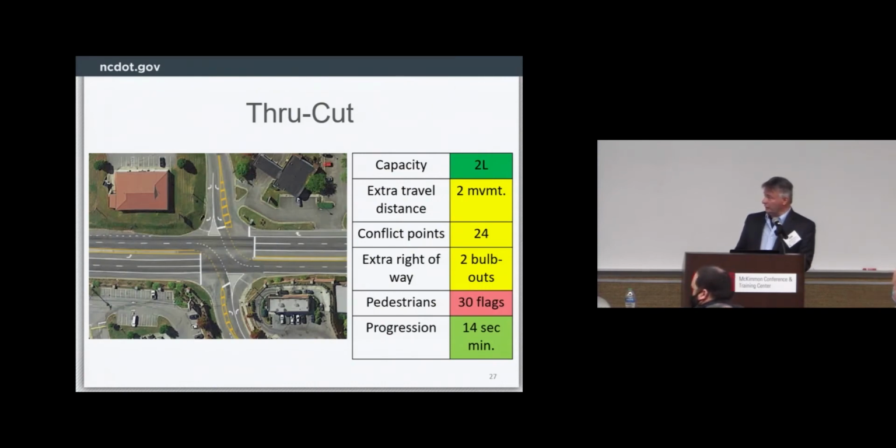Doesn't need much extra right-of-way, if any. If you already got the connecting roads, fantastic. If you don't have those, you're going to have to build bulb outs, but we can do that. The pedestrians, that's the one maybe fly in the ointment for this one. It's not an impossible crossing, but if you run the 20 flags method here, it gets some flags. There's some score there. So let's design well. Let's pick our spots carefully.